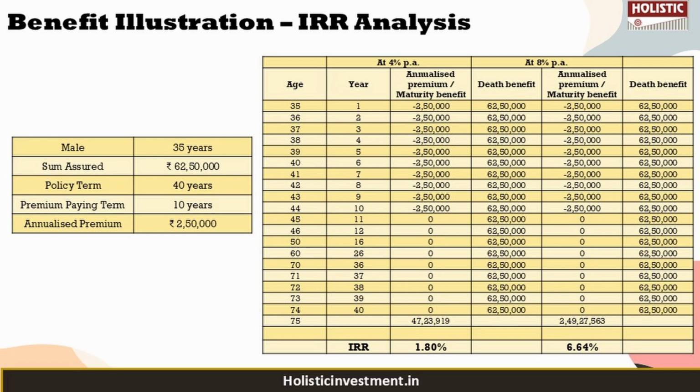So as projected in the tabular column, you can see that the maturity benefit at the end of 40 years at 4% assumed return is 47.23 lakhs, which gives you an IRR of 1.80% as per the policy's maturity calculator. At 8% assumed return, the maturity benefit is 2.49 crores, which gives you an IRR of 6.64% as per the policy's maturity calculator.